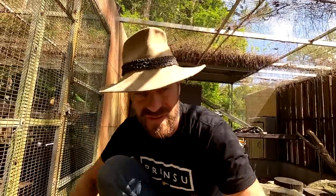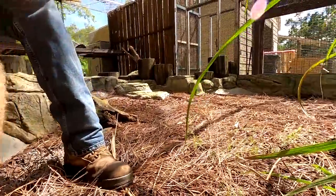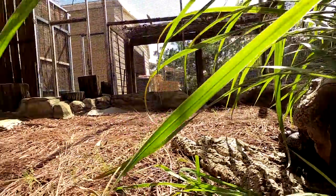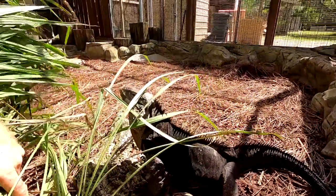So we'll go ahead and put this one back down here. And that's what I was saying, man. You gotta be real careful where you walk in this enclosure. Look, there's a turtle. He just sneezed, didn't he? How cool. What do you think, Matt? You like this? Yeah. This is pretty cool. Not a bad job hanging out here with me at the camp.